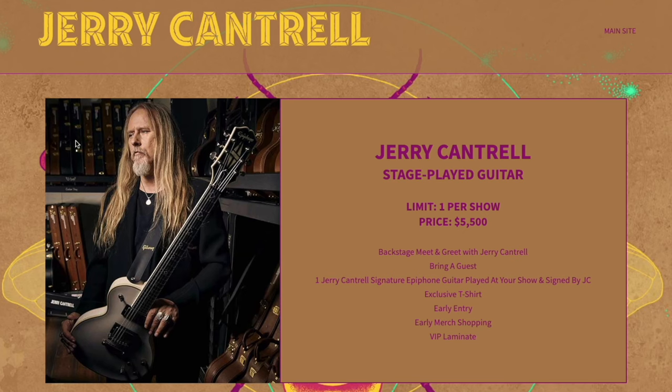Here's where it gets interesting. The VIP section includes this Jerry Cantrell stage played guitar, limit one per show, price $5,500. But that's a VIP pass. You're not just paying for the $1,150 guitar, you're paying for the Jerry Cantrell stage played guitar. This means that with the pass, you have a backstage meet and greet with Jerry, bring a guest, and one Jerry Cantrell signature Epiphone guitar played at your show and signed by Jerry Cantrell. Which is pretty cool. He will be playing one at every show and then sign and sell it, provided that somebody buys it, of course.